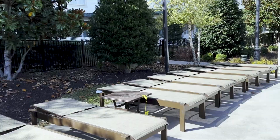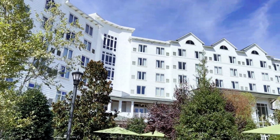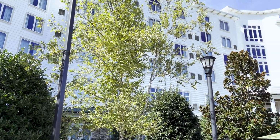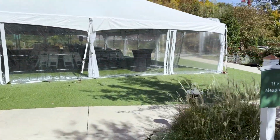DreamMore Resort. I'm gonna go ahead and pan up here to get a good view of the resort from the pool area. It's just so beautiful. It's comfort at its best. It makes you feel like you're at home. So we're gonna head over here. I have a nice little surprise for you.